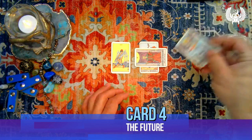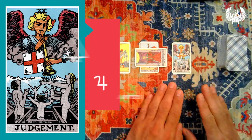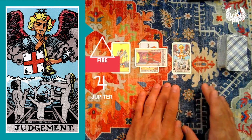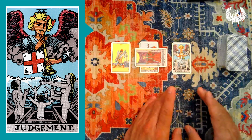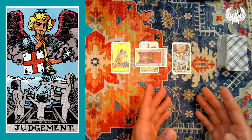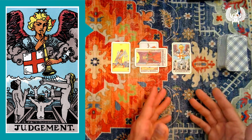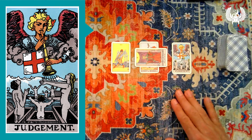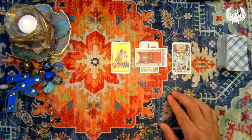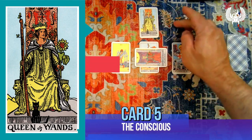Card number 4 is the future, and this is the Judgment card. The Judgment card is a fire element card associated with the planet Jupiter. It indicates that this week is a time for self-reflection and evaluation. My spirit guides are urging me to take a step back and assess my current situation, looking at past actions and decisions with honesty and objectivity. This is a time of spiritual awakening and transformation where I have the opportunity to make positive changes in my life.